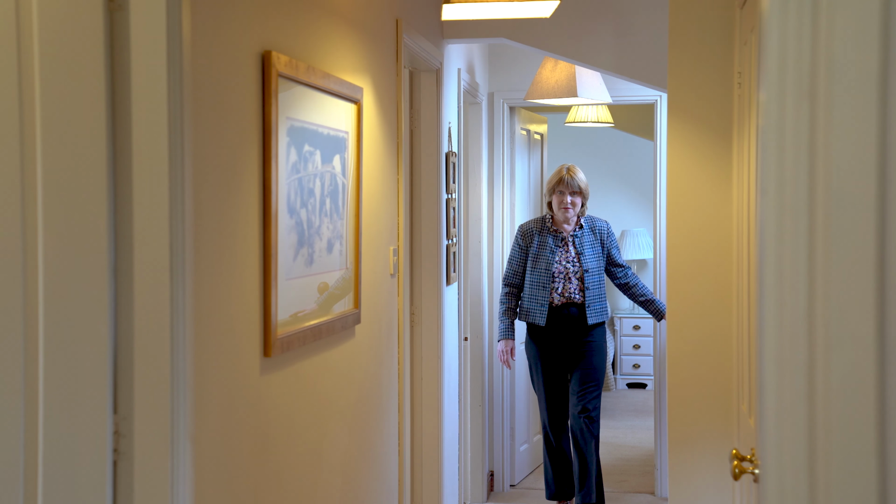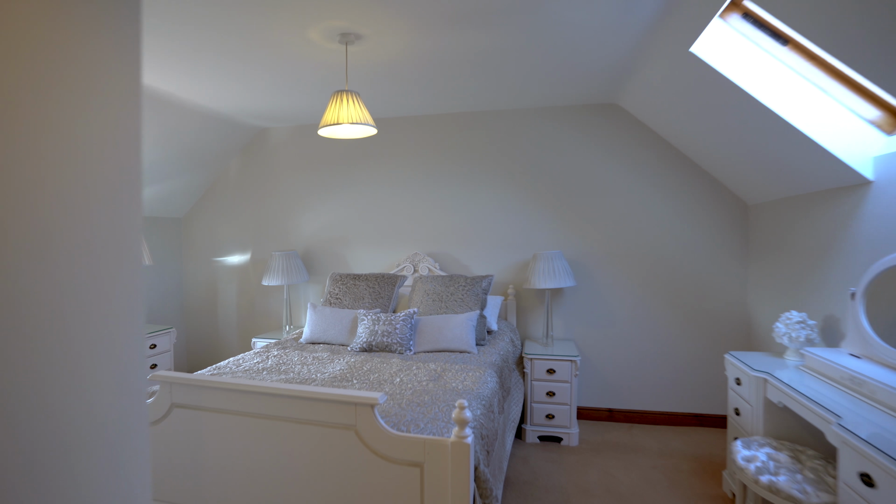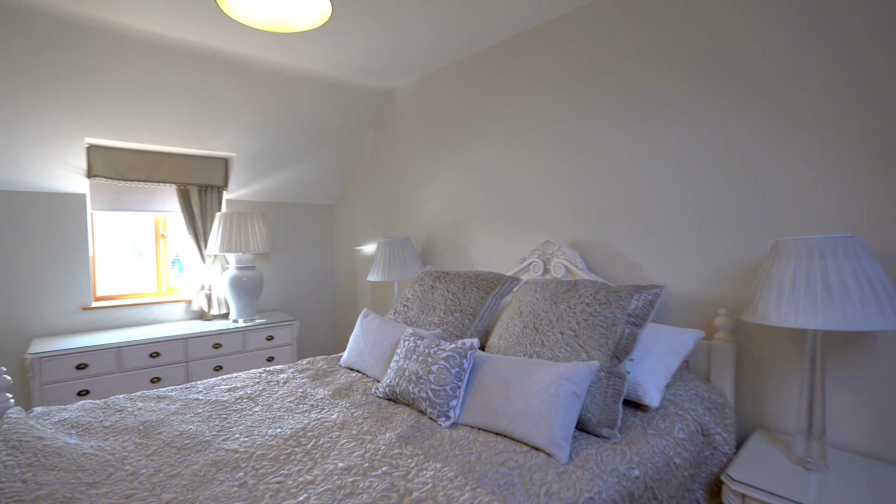On the first floor we have four tastefully decorated bedrooms, all with fitted wardrobes, which leads off to the bathroom, where there is a shower for quick convenience, or a bath if you want to relax.